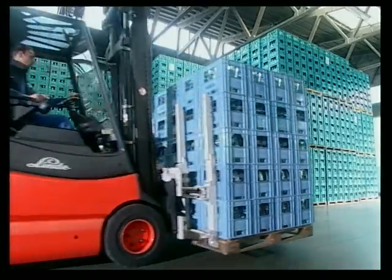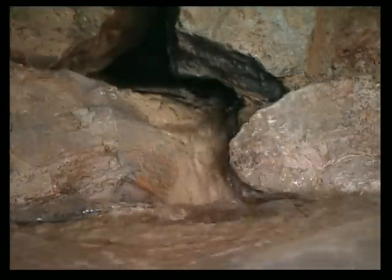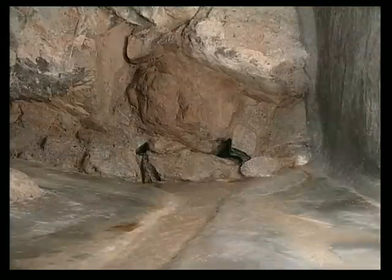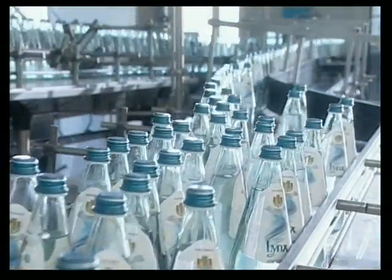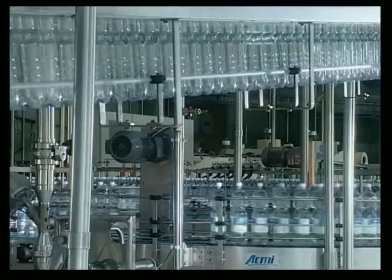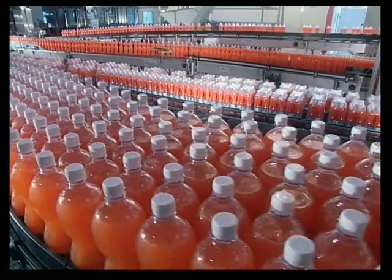The water San Fermo also gushes from the depths of Mount Pelpi, already naturally pure as it has been filtered by the rocks. The water from both these sources is available in glass and PET bottles, and the range is completed by a selection of soft drinks under the Lynx brand.